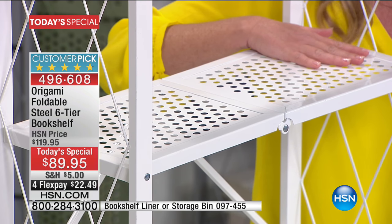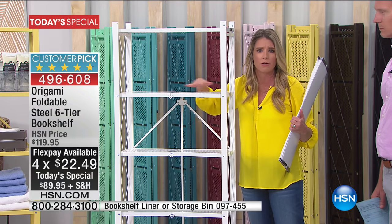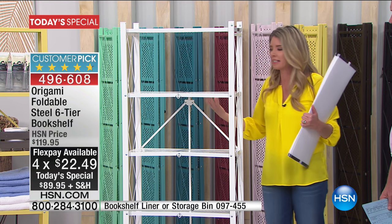I love that spring is here. You can put all of your flowers, all of your herbs, you can use this on your balcony or anywhere you want. And then all you do is hose it down because it's powder coated steel. You can water the plants, and it's just going to basically water it down.